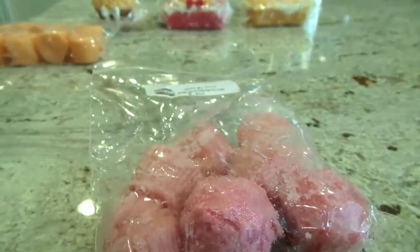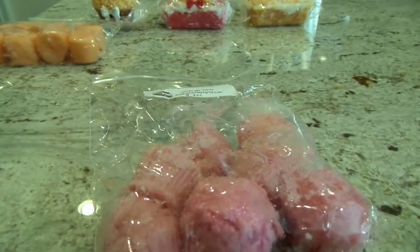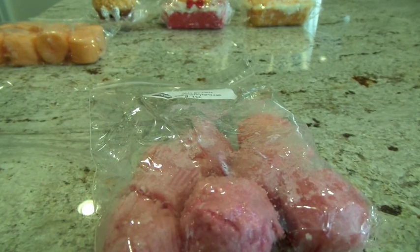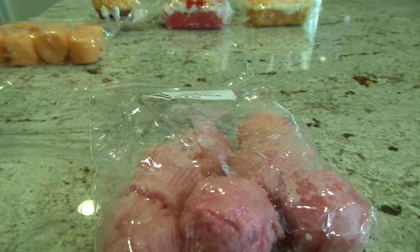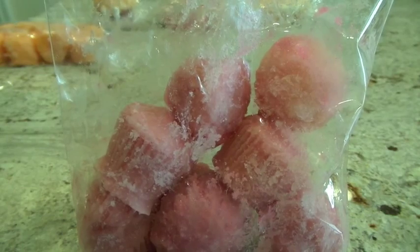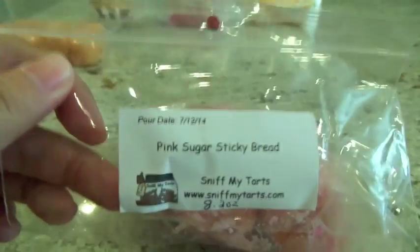If people run across this video later, it's the middle of summer right now, like July 22nd or something like that. So it's hot outside. It's not super hot where I live, but a lot of the wax, you'll probably notice, is a little bit messy. I don't know if Sniff My Tarts wax tends to be softer or if it's just the heat making it a little bit smudgy, but it doesn't really bother me. But all the bags for the most part are smudgy, so you're all going to have to deal with that in this haul.